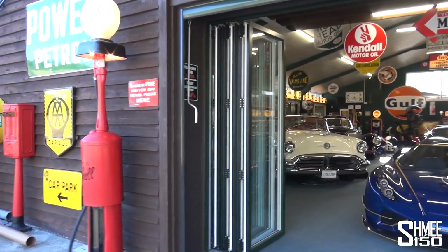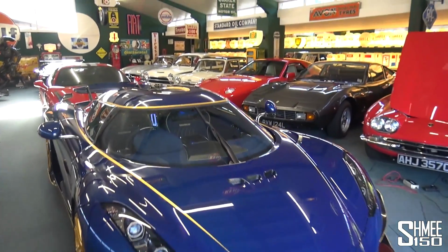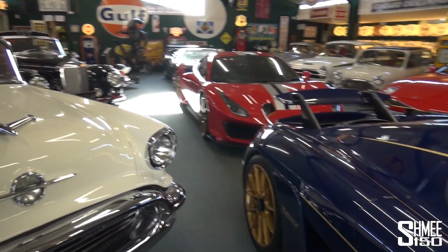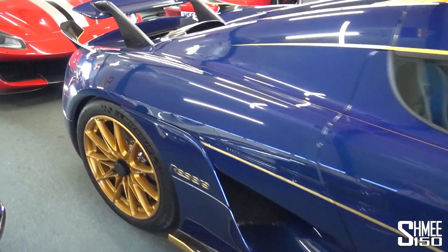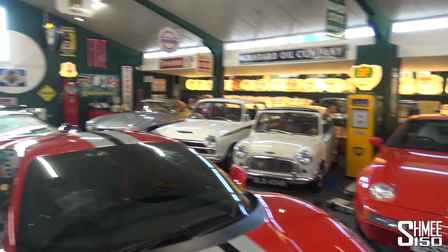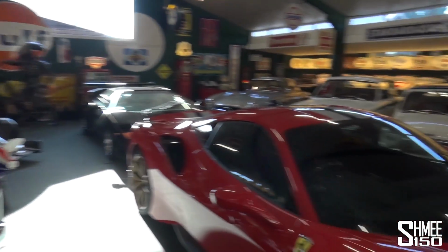How cool is this? All of the memorabilia around the cars. This is just one of a few different rooms that make up the collection. I came out to visit about 2.5 years ago when the first Koenigsegg was delivered, the Regera. I think this must have been on order at the time. It has now arrived, the Koenigsegg Regera, and just look at this. It is totally stunning and in some pretty incredible company as well. I love all of the things that make up the car collection. Just one of the rooms, there's another and a third as well.